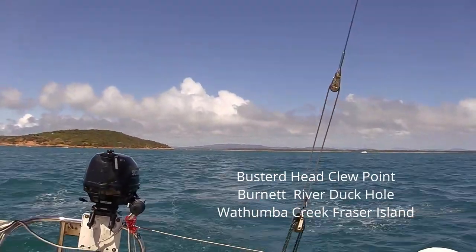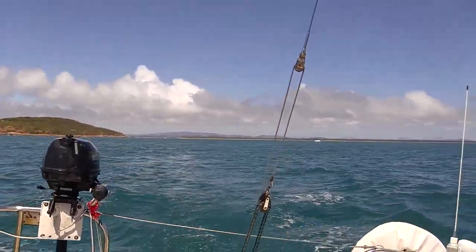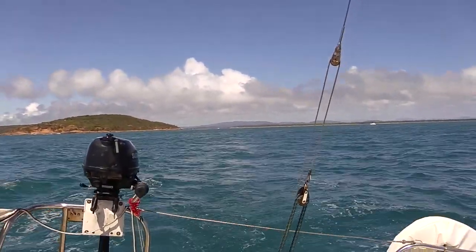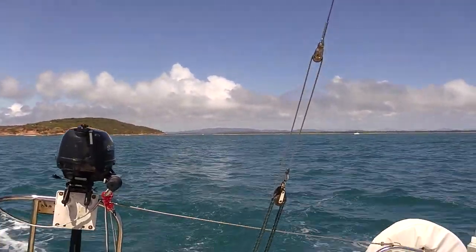I'm leaving Clew Point, heading south again. I looked at the weather forecast. Today is from the east, they reckon. I'm on the chart anyway, and I'm going to head as far as I can. I'm hoping to get to Lady Musgrave today. It's now 10:30.